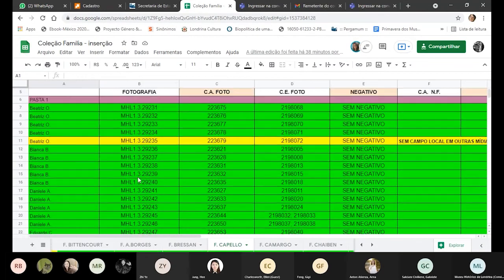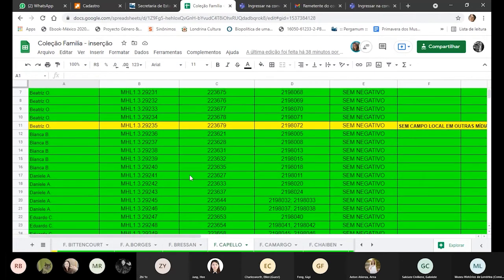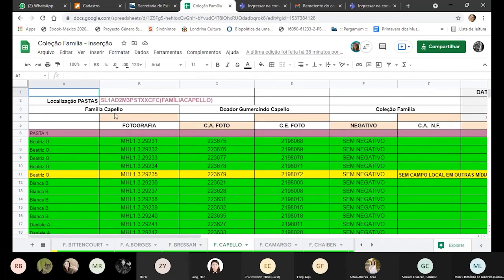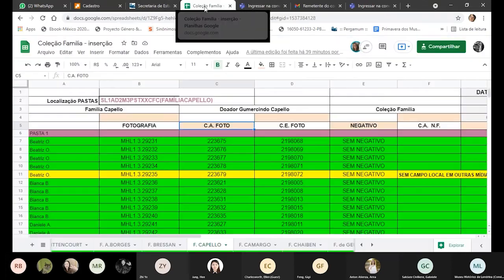So first of all, we have these data sheets that are built upon Microsoft Excel. For example, this is the data sheet that is related to the family collection. We have here the registry number of the photographs, and here we have a code that is generated by this software, Pergamum, the main database that is used for the insertions.